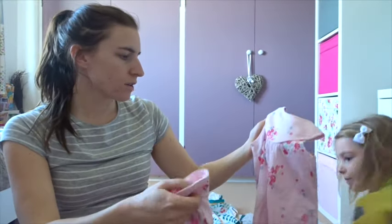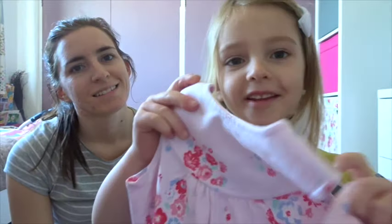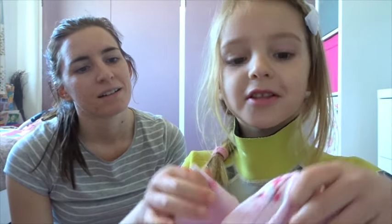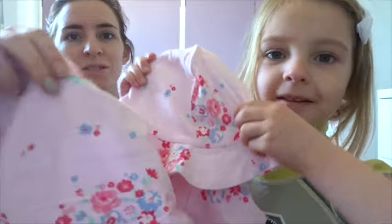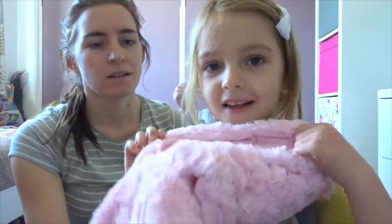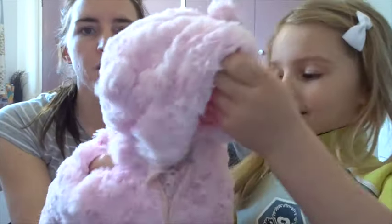And what else did you get? I also got a little outfit for Baby Annabelle, and it comes with the matching hat. Yeah, and that was £1, but it's brand new. It's actually for a real baby, but it was super cute, and she used her own money, so it's fine. And then she also got this for 50p. It's a little jumper coat, like a little gilet with a little fluffy hood.